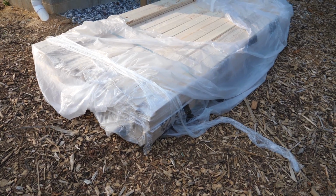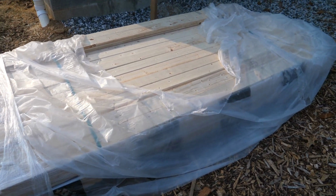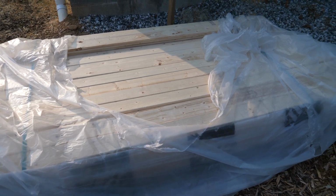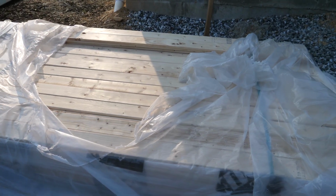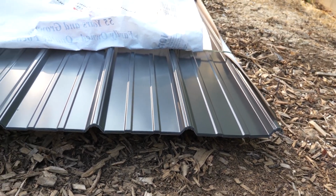In contrast, these 1x4 roof purlins came from Home Depot. This is how the tarp looked when I got it. Forklift driver nearly destroyed about 3 or 4 of these boards trying to get it off. It was the most, we'll say, interesting forklift driving I've ever seen. Here's a sneak peek. Awesome.